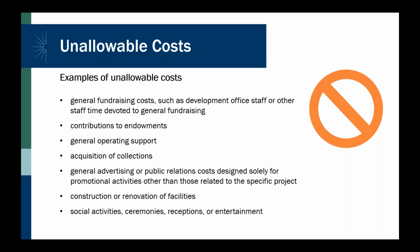Unallowable costs include general fundraising costs such as development office staff or other staff time devoted to general fundraising, contributions to endowments, general operating support, acquisition of collections, general advertising or public relations costs designed solely for promotional activities other than those related to the specific project, construction or renovation of facilities, social activities, ceremonies, receptions, and entertainment.